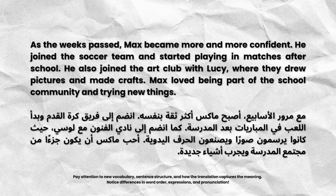As the weeks passed, Max became more and more confident. He joined the soccer team and started playing in matches after school. He also joined the art club with Lucy, where they drew pictures and made crafts. Max loved being part of the school community and trying new things.